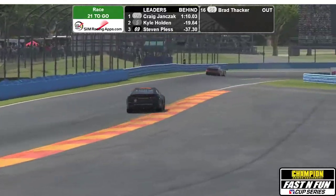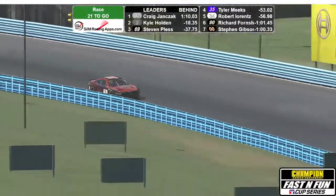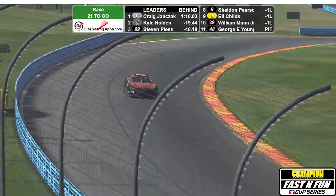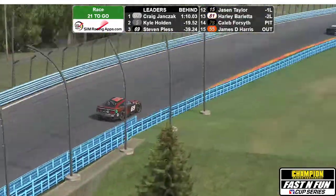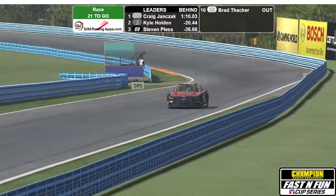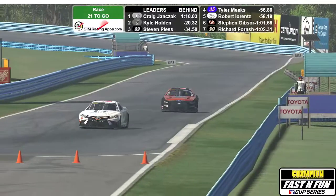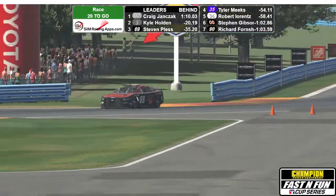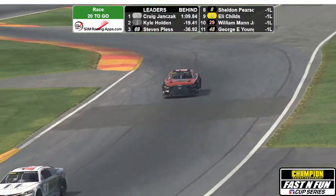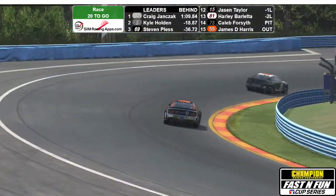Laps left to go right now. Still checking out our drivers, checking out the field here. Some surprises still. Stephen Pless amazingly able to hold on to his position even though he's about 40 seconds back of his teammate, Craig Janzik. You got to give the man his credit due. Not giving up, not letting anyone get to him that easily and not letting him get bothered by any other drivers. But at the same token, he knows he can't be letting too many things slip. He needs to stay focused and really up his ante, up his drive.